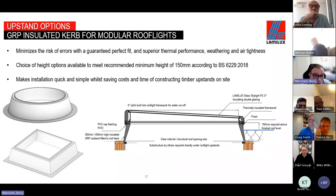It is kind of the perfect fit. You do get an improved thermal performance, weathering and airtightness, and even more so with circles, which, as I say, creating timber circle curbs is a nightmare for anyone, especially if you've got to then try and introduce a pitch into that. The GRP heat insulated upstand also has a seamless steel white interior finish, which removes the need for some internal plastering. And you can get them in a variety of heights.